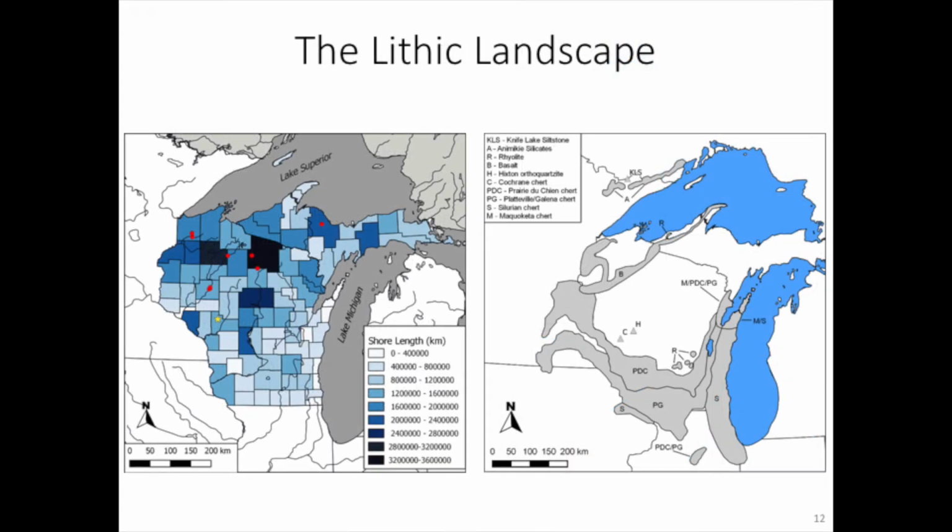Okay, so what does the lithic landscape look like? You guys have probably seen a lot of this before, but the main pattern is that in southern Wisconsin, we've got things like Hixton orthoquartzite, we've got a few different kinds of cherts. You've got this broad band against the southern part of the state that has things like PGC and galena, and then a couple outcrops of things like rhyolite.